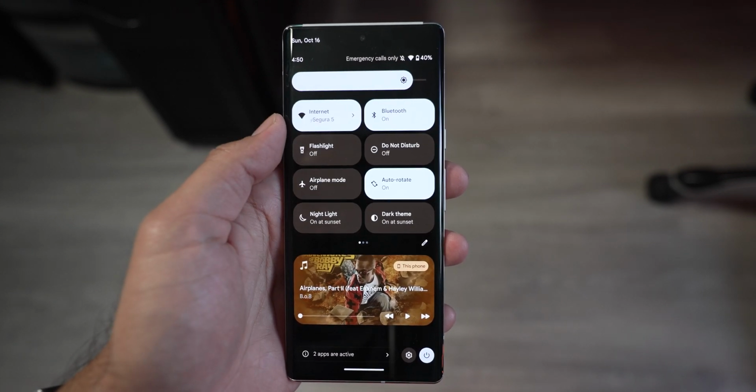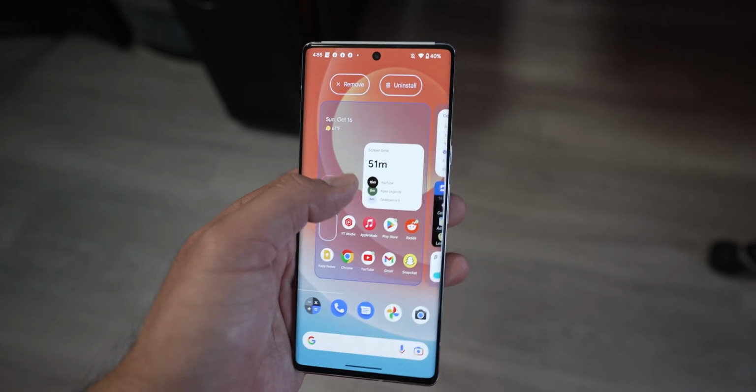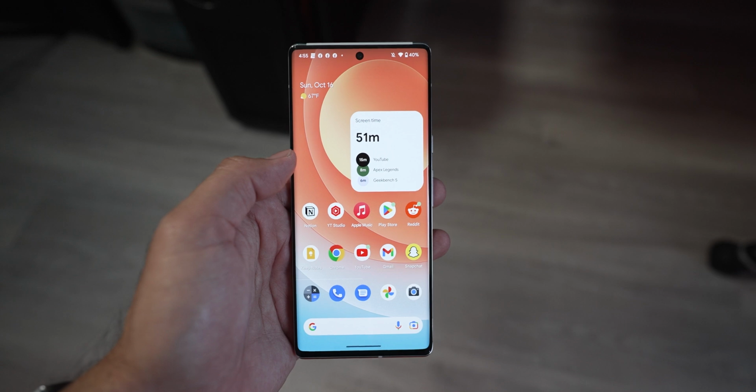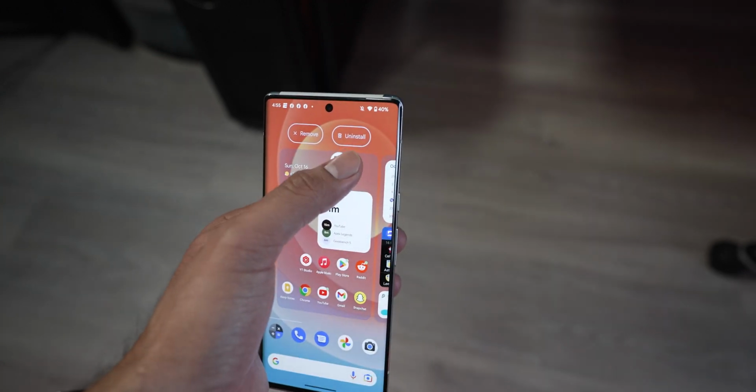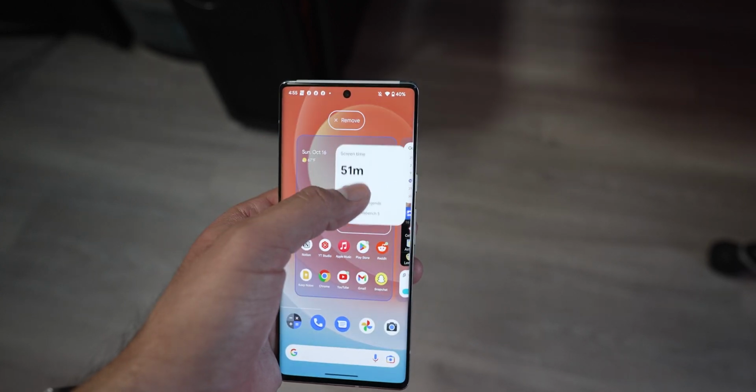For the other customizations, such as the home screen, you can for the most part freely move apps and widgets anywhere you please. The only place you can't place apps and widgets is near the At a Glance widget, which I still find a little bit annoying, but I've gotten used to it at this point that I don't care anymore. But it's something that you are limited to.